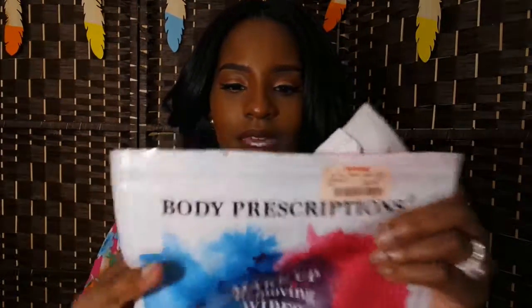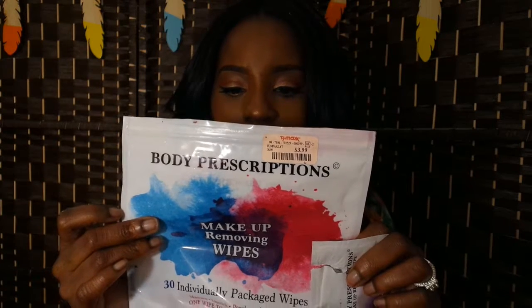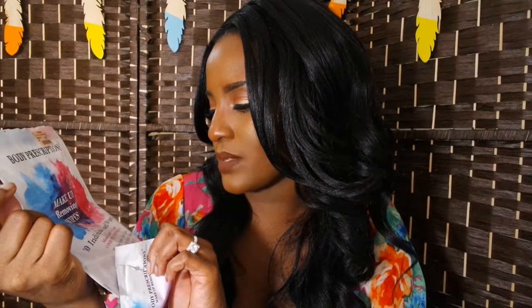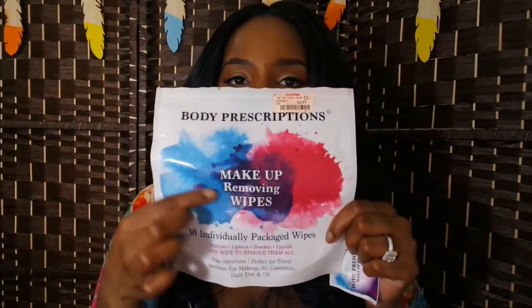So if you ever go to Target, Marshall's, can't think of any more stores that are like Target or Marshall's. If you name some, put them down below so you can tell the people. So I guess Ross, Marshall's, or TJ Maxx, you can find these. So it's the Body Prescription makeup removing wipes. And it says gently wipe tissues over eyelids, lashes, face, and lips to remove makeup and clean skin. Then on the front, it says mascara, lipstick, powders, liquids, one wipe to remove them all. They're very convenient. Like I said, you can take these anywhere, and the packaging is very pretty.